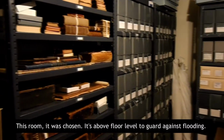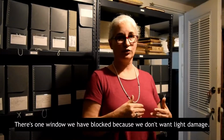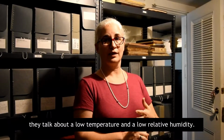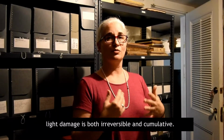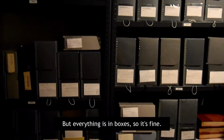This room, it was chosen, it's above floor level to guard against flooding. There's one window that we've blocked because we don't want light damage. When people talk about historic documents or objects, they talk about a low temperature and a low relative humidity, but light damage is also pretty significant, and I always like to highlight that because light damage is both irreversible and cumulative, so it's really bad. But everything's in a box, so it's fine.